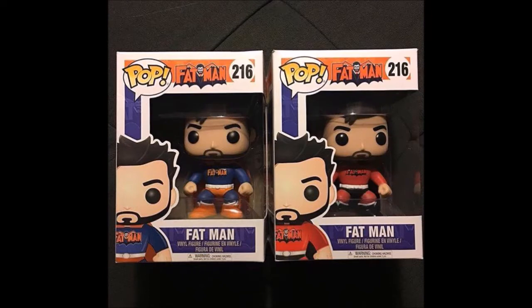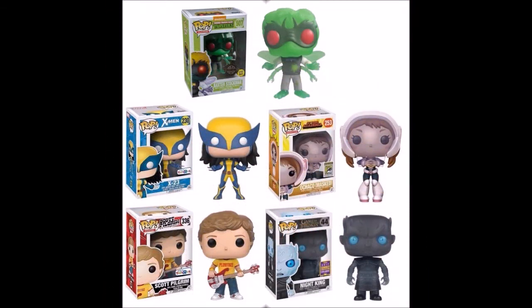And speaking of really rare ones, Kevin Smith showed up at the Funko Fun Days at San Diego Comic-Con, and there you were able to get two special Fat Man pops, which are obviously Kevin Smith in his Fat Man persona. There's one of him with the orange and blue, and one of him in the red and black, and again, these are probably going to be worth a ton because of the fact that these are that unique and rare.